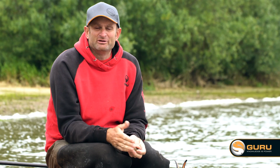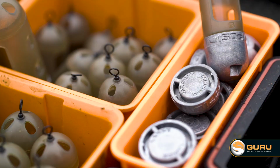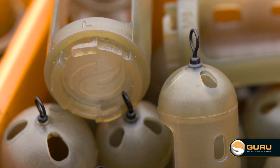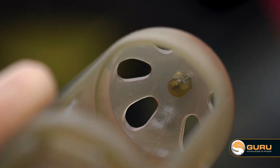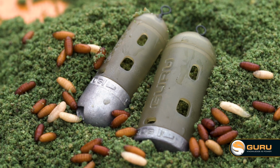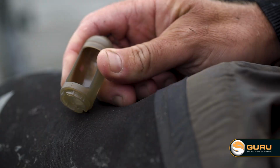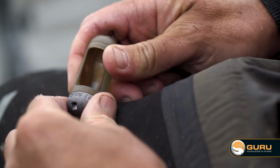Myself and the team looked at the window feeders already on the market. We felt we could do something a little bit better. When I say a little bit, we felt there were areas that could be improved. Obviously the design of a window feeder, it's a window feeder, it's how it looks. They all look very similar, but by tweaking it, changing the window size, and also adopting the exchange system, we felt we could improve on what's already out there.